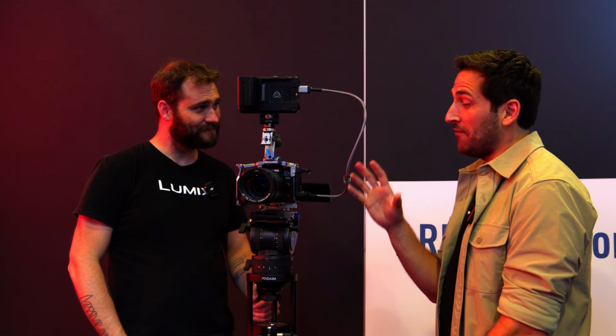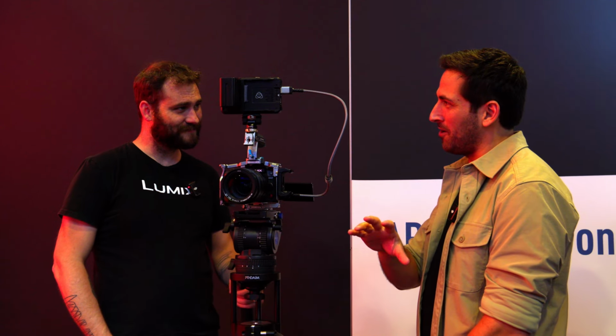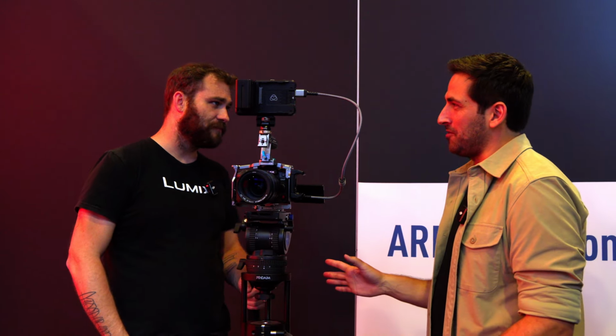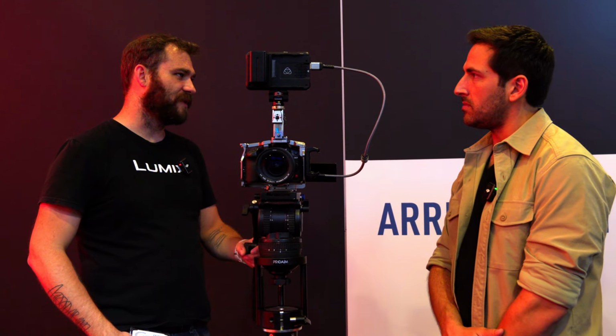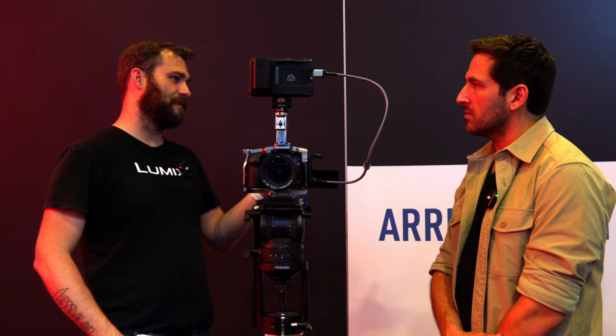Yeah. If you did have the original XLR adapter box, can you use it on the GH7? Yeah. There shouldn't be a problem. I know you wouldn't get the 32-bit float, but could you still use it as just an XLR input? Yeah. With the original one, you shouldn't have any problem with that. The backwards compatibility of the XLR2 to the other cameras, that part should work fine as well.